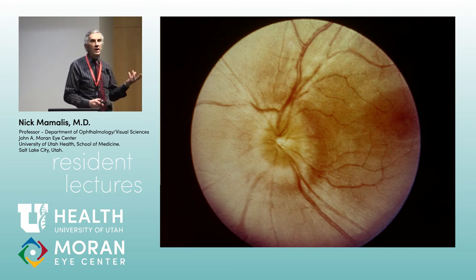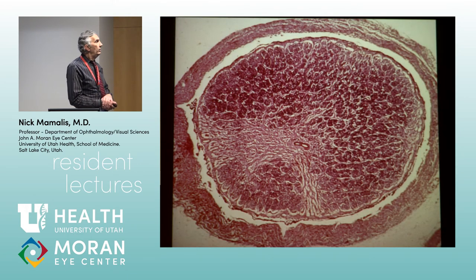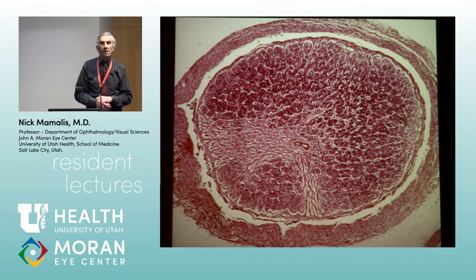This could be an acute AION, you know, right when you first see it. This could be an acute neuritis. So tough to tell when you look at these. And then we look at the nerve right here. This is a cross-section of nerve. What do we see in here?